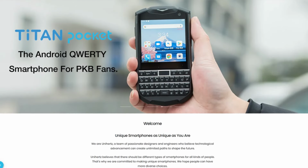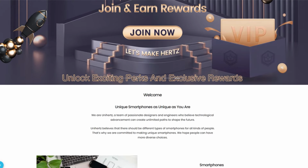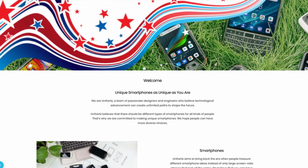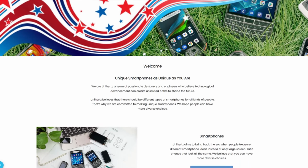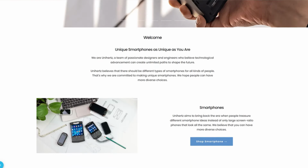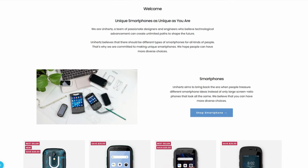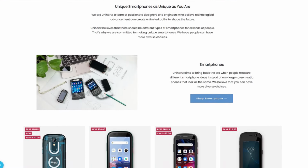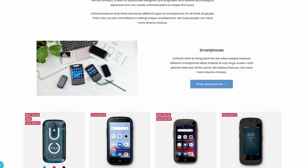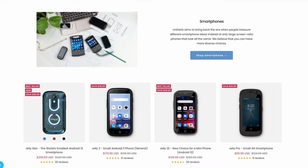Unihertz is a company that specializes in creating compact and rugged smartphones. They are known for designing devices that cater to specific niches in the smartphone market, such as outdoor enthusiasts, travelers, and individuals who prefer smaller sized phones. The latter is why I got interested in the company and ultimately ended up getting the Jelly Star, which is the newest smartphone in the company's Jelly lineup.